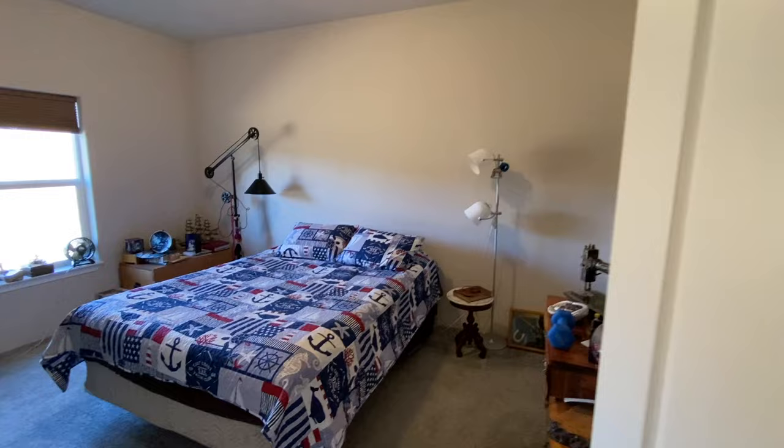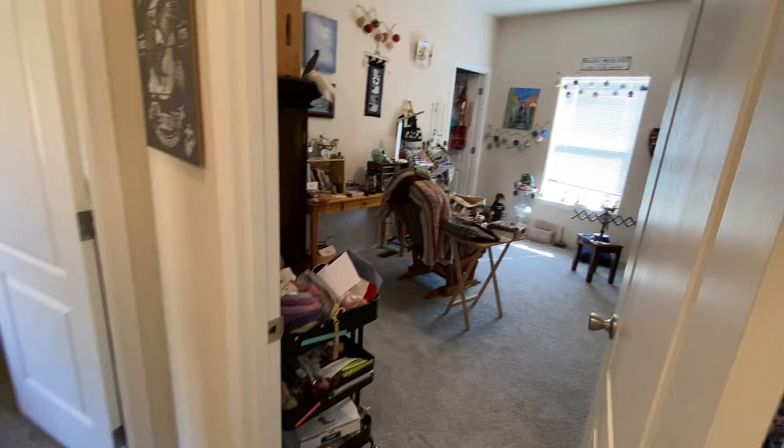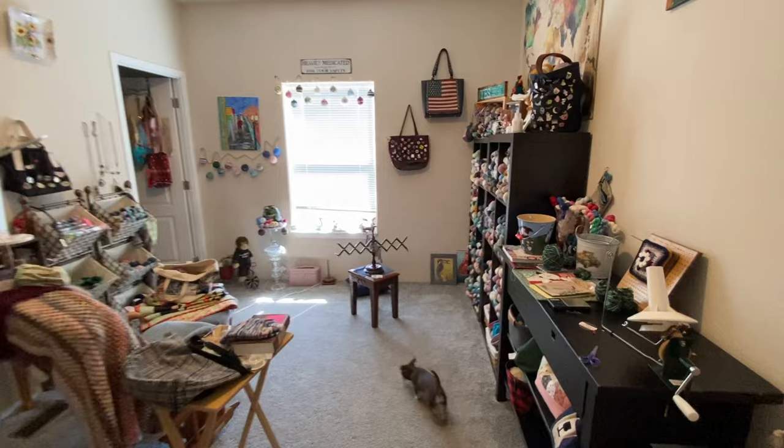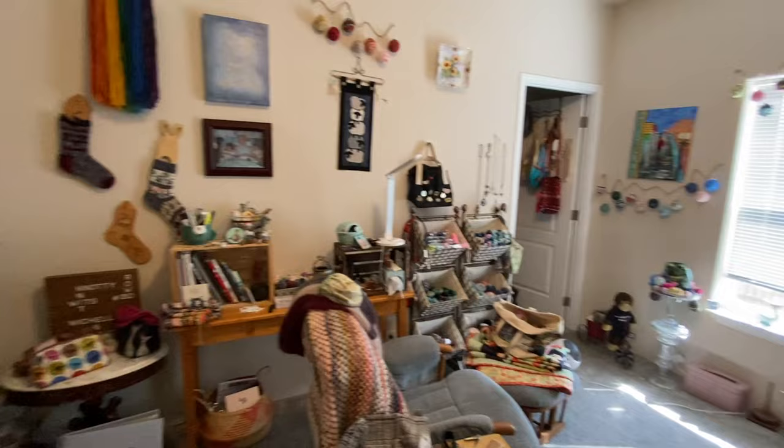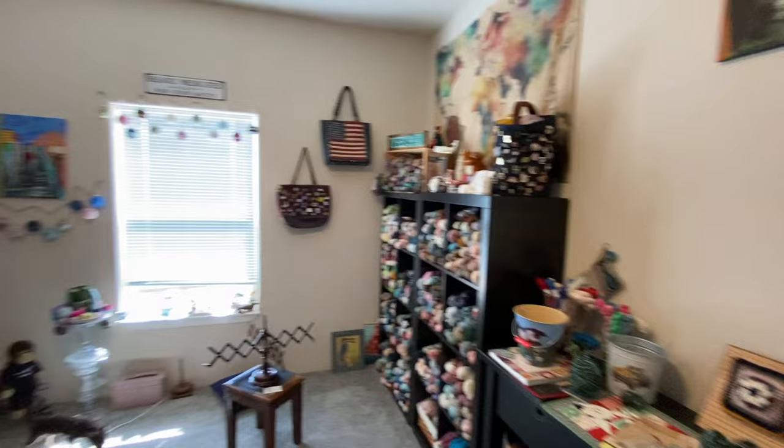This is just our extra room, our guest room or whatever. It does have a closet that we use as a pantry. And then if you have a crafter or knitter in your family, then this would be the knit room. And this is her craft room, and it's all crafty. But it's got a lot of her crafting stuff in here. And it also has a small walk-in closet as well.